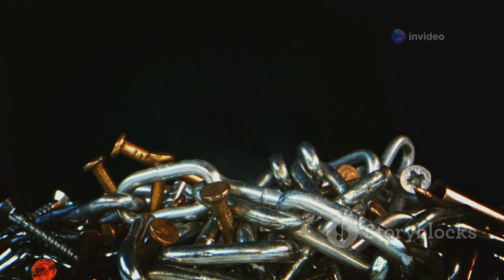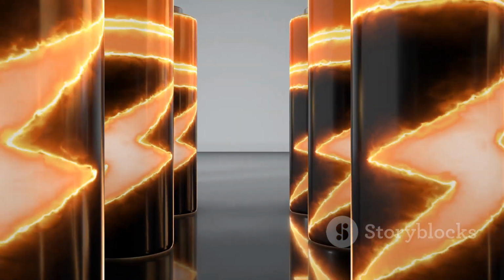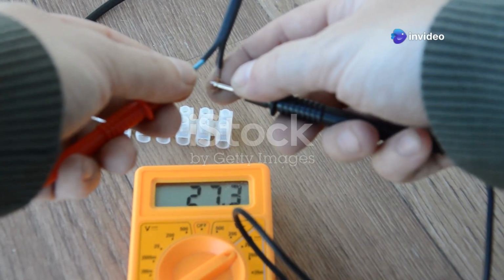Series resistors. Imagine resistors connected like a chain, one after the other. In a series circuit, the current flows through each resistor in a single path. The total resistance is the sum of individual resistances.